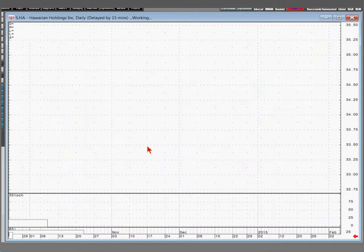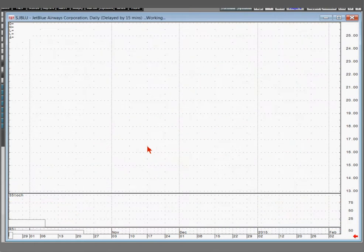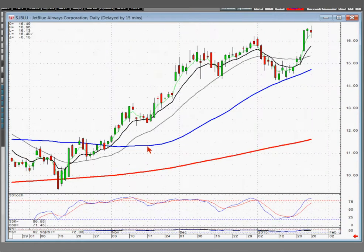Hawaiian Air, you just stay long as this stays above the T-line. At this point, I'd still be putting my stop at today's open. It shouldn't come back below that level. And JetBlue, very simple. It needs to open positive and trade positive tomorrow to stay in it. If it opens lower, it means they're probably coming back to test the T-line.